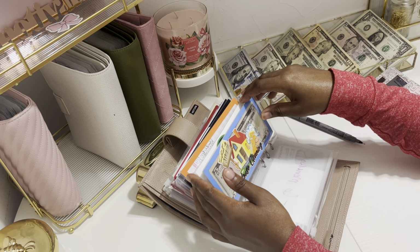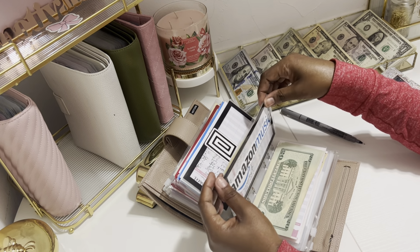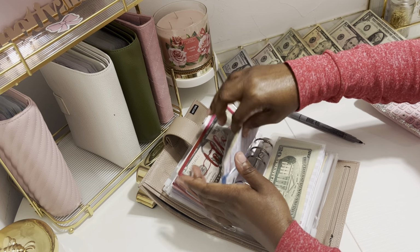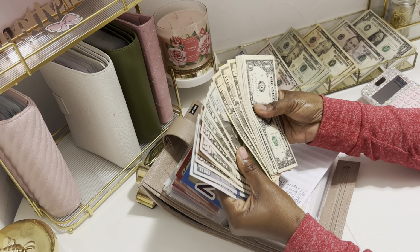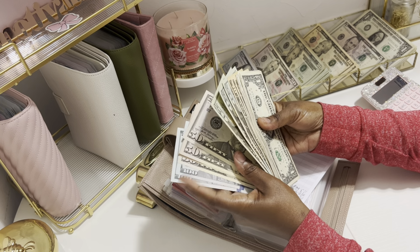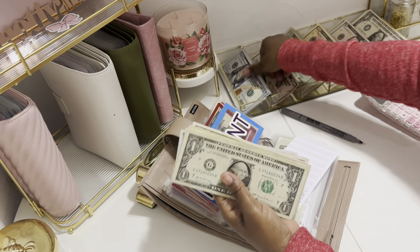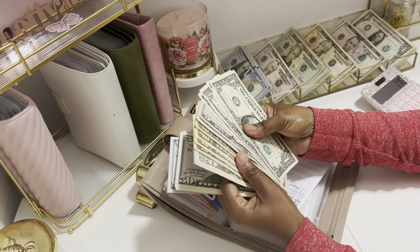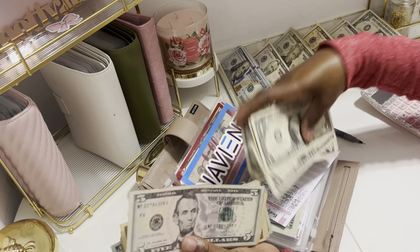Navient is going to get $85. I can make some change out of here. So Navient is gonna get 85. I'm gonna make some change. So actually no, I'll pick up 100 and I'm gonna put back 15. How about that? That will be the 85.